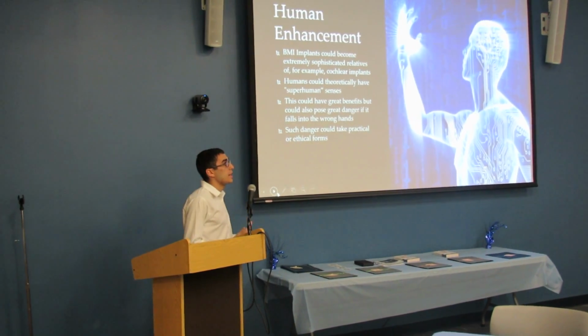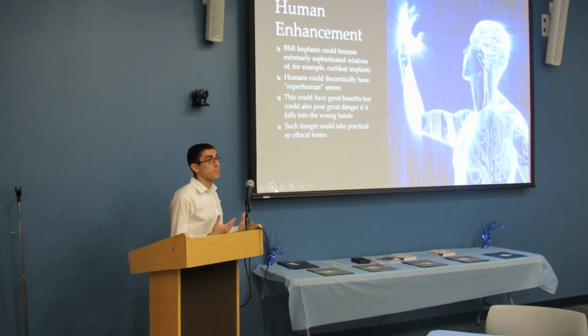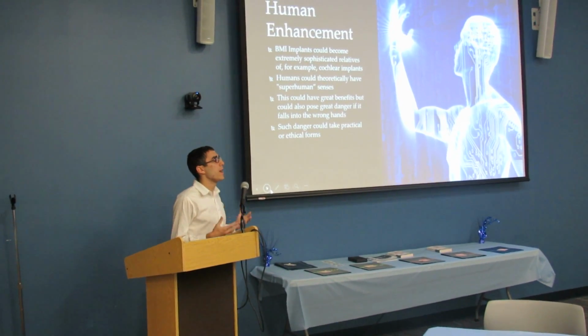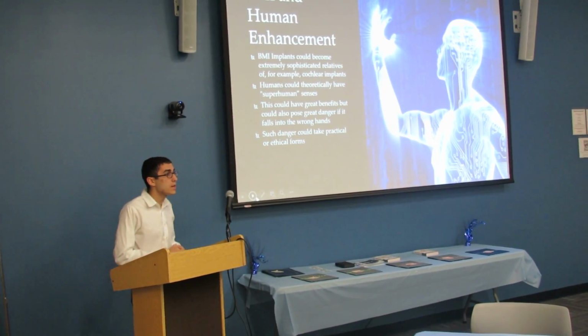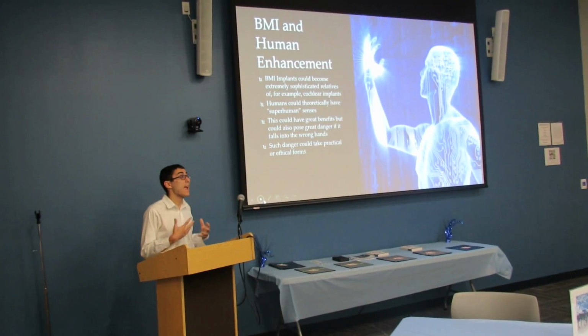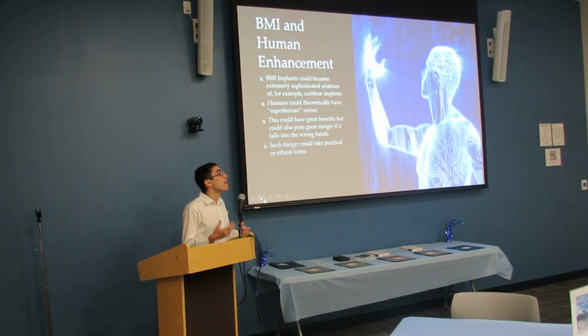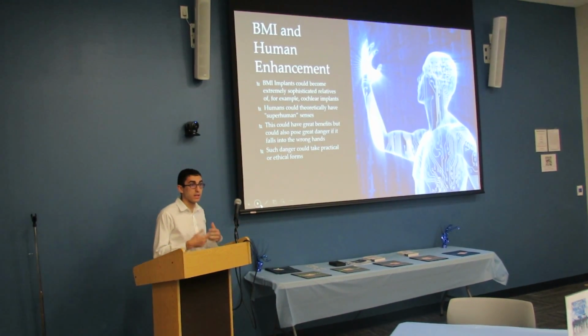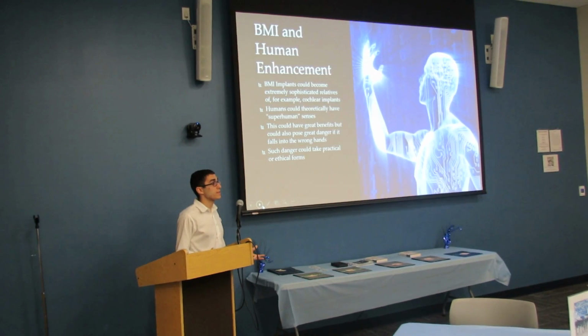And then just the idea of human enhancement is something that comes up a lot in BMI technology. Essentially, if we think of a form of it today, like cochlear implants, that's a form of BMI technology in the sense that it's connecting to the brain and enhancing the senses. Microchips could be developed to enhance human sight, hearing, pretty much any sense.